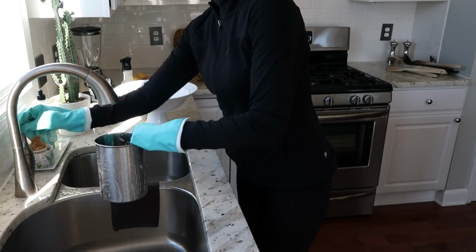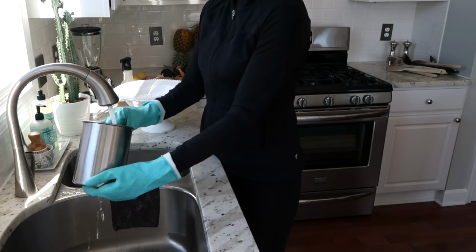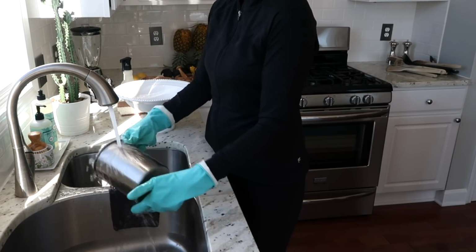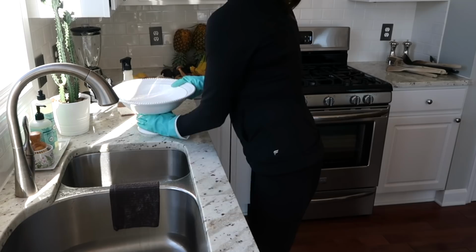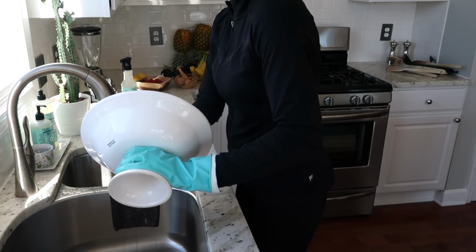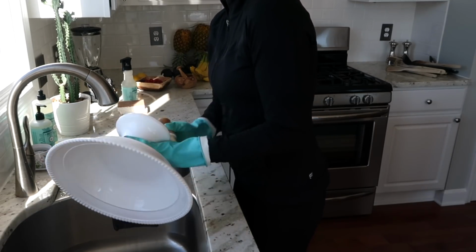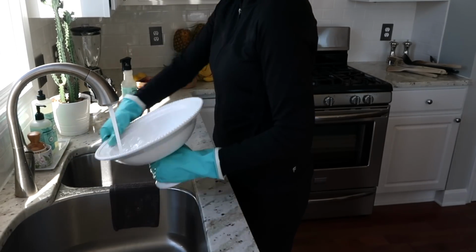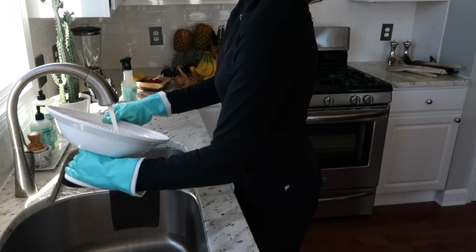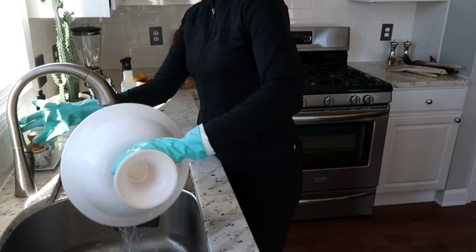But anyway, the tray I got at Target a while ago, probably about 3 or 4 years ago when we first bought our house. And this stainless steel canister I think I got at Home Goods a while ago. I always get asked about these fruit bowls. I got those at Home Goods as well. They still have them or something very similar every once in a while. So if you're looking for something like that, definitely check Home Goods.